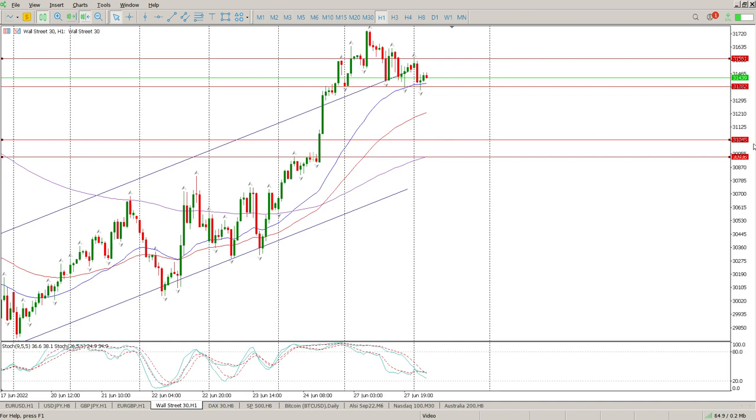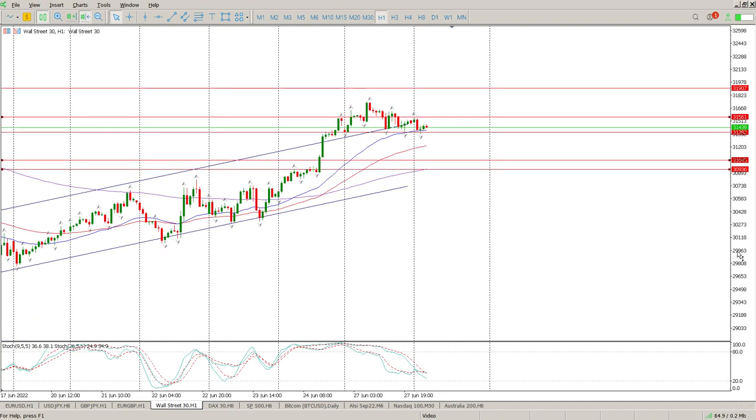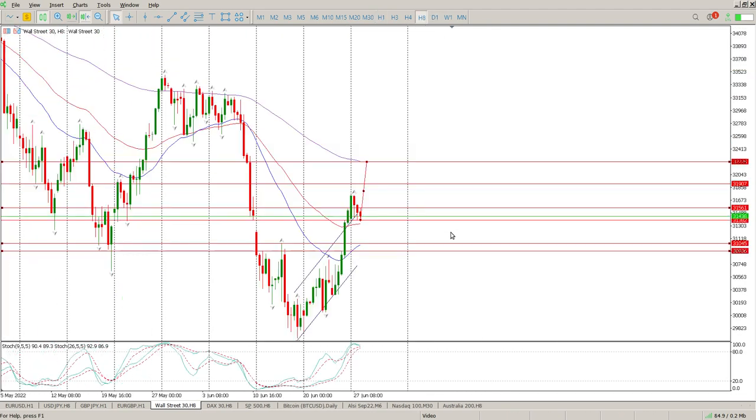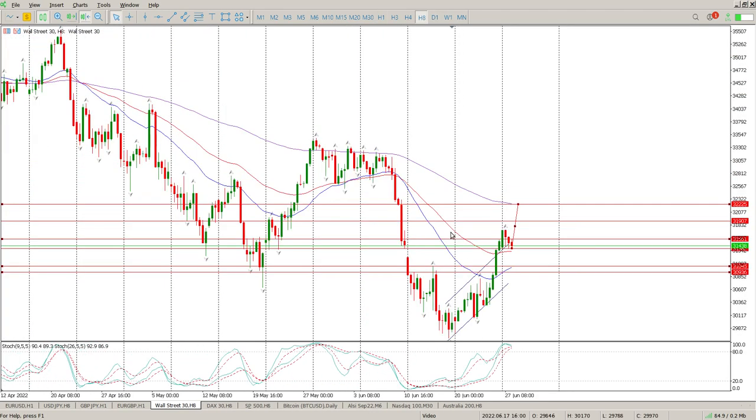On the hour, that does look really appetizing. If we get above here, then you can start working out your measured moves. I think the first measured move you need to pay attention to is this one, and that's 32,200. So I go to the 8 hour just to see there's nothing much there.